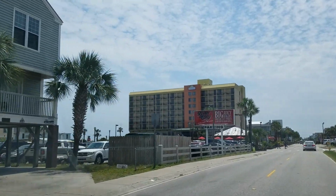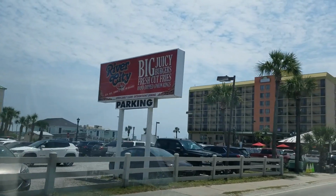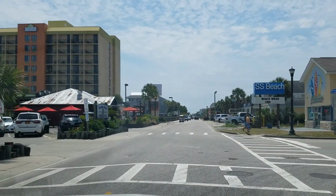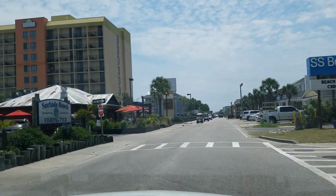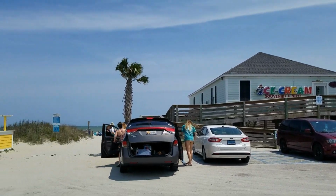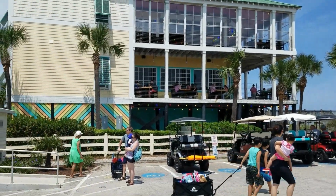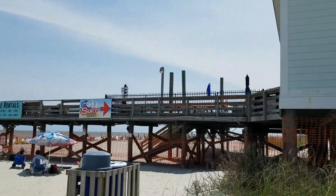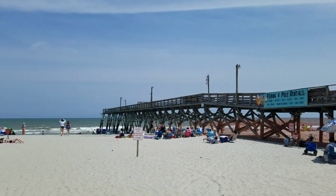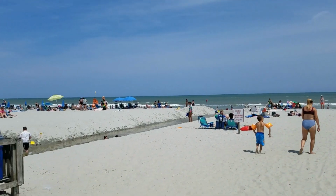Now that we've all regained consciousness, here is the River City Cafe, just beside the Surfside Pier. The pier itself houses the Surf Diner, where you can enjoy some food while watching the waves crash on the beautiful sand. The pier. And the multitude of people bathing in the sun.